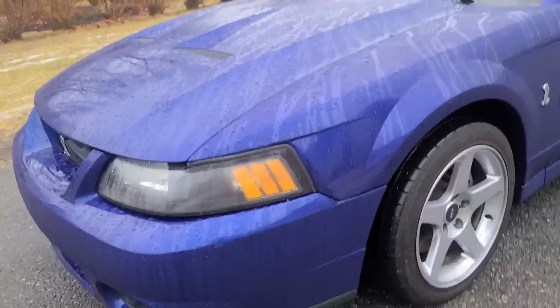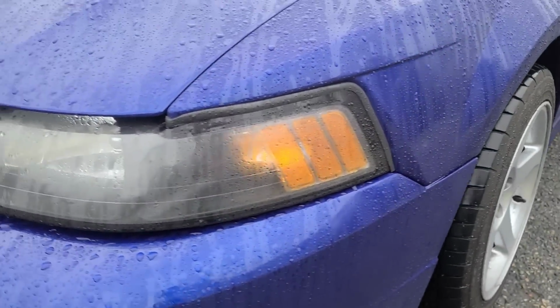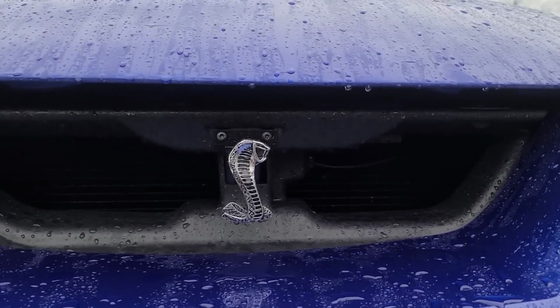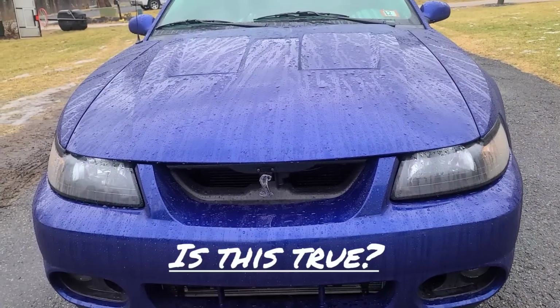Then you get to the headlights. They have a dark housing headlight. Oh man, I wish everything wasn't soaking wet. Dark housing headlights, Cobra emblem. Now I'm told, and you guys can correct me if I'm wrong, the Cobras actually came with a horse, a pony, on the hood as an emblem right there in the grill.